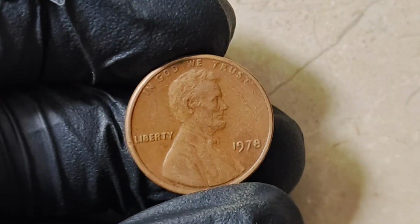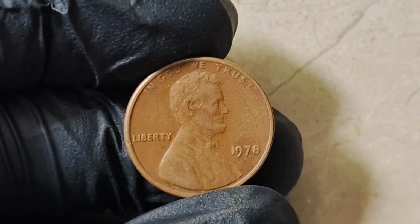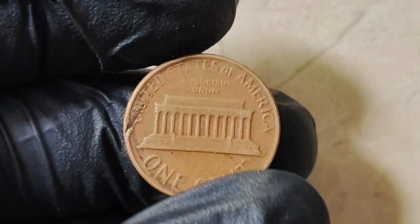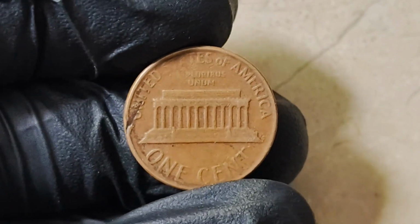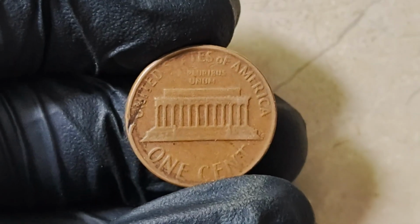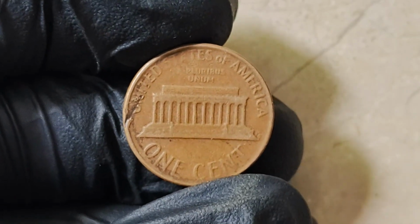First, do not clean it. Even a tiny scratch can slash the value in half a second. Store it in a soft plastic flip or airtight container and keep it somewhere cool and dry. Then, take high-resolution photos, both sides, clear lighting, and finally, contact a certified coin grading service like PCGS or NGC.